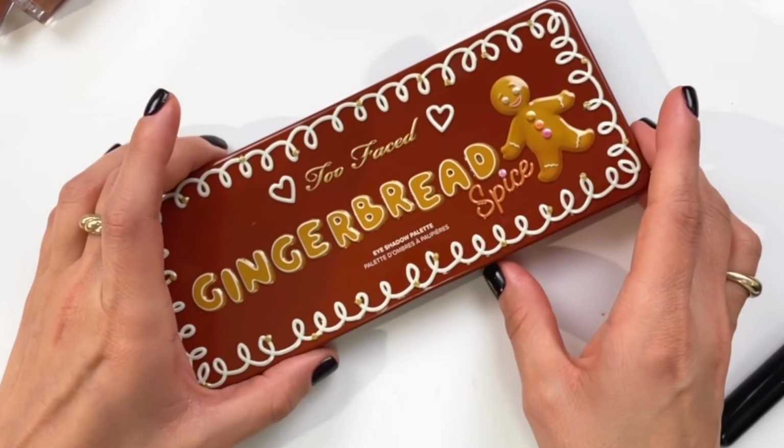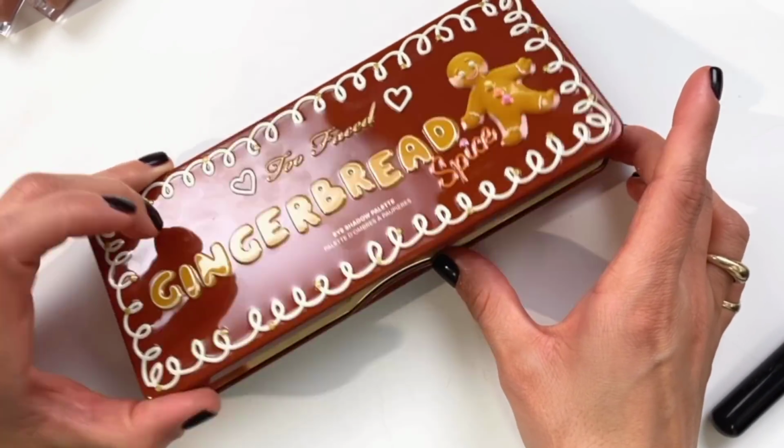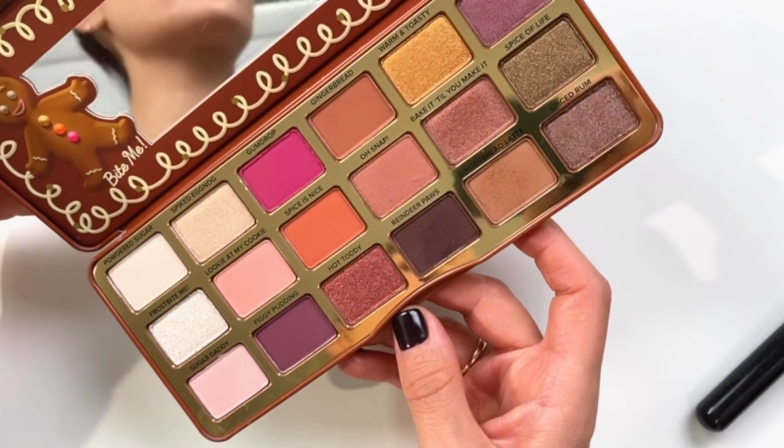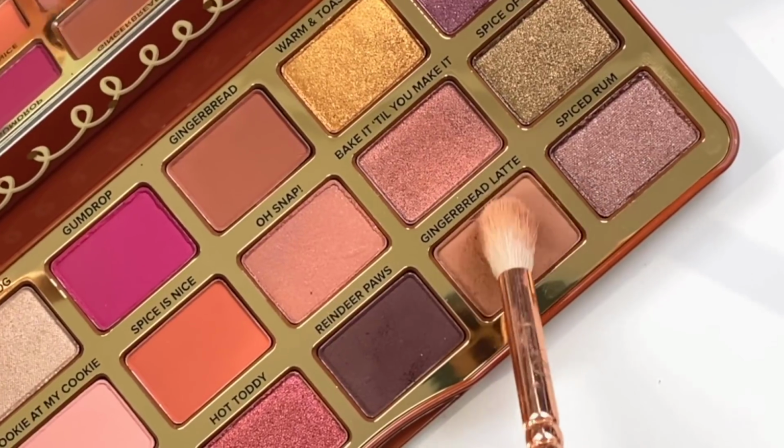For my eyes, I'm gonna play with this palette by Too Faced. It's called Gingerbread Spice, and it's so pretty. There are tons of gorgeous shades. So I'm gonna start with Gingerbread Latte, and I'm gonna apply this on my crease and then just blend it really well.